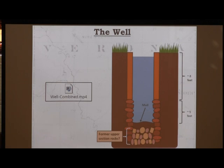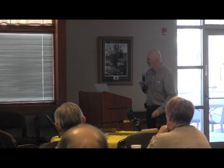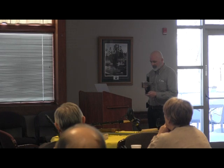So, the well is an area of lots of activity. It's the center point of a lot of activities, and so the thought, the dream, the hope was that at some point we would get to the bottom of the well and maybe find some coins or something that will help us to establish date. But I think the only way to do that is to actually find a way to get these stones out of the bottom of the well.